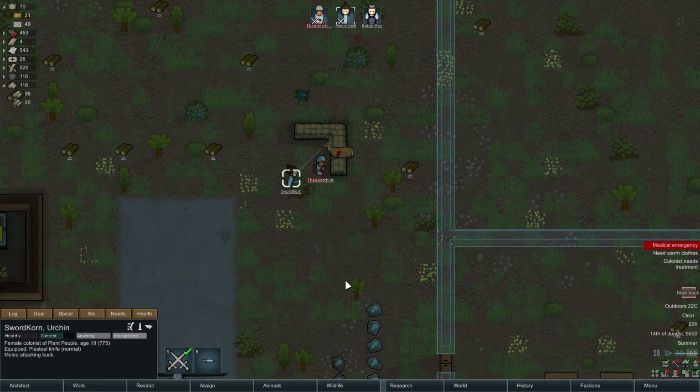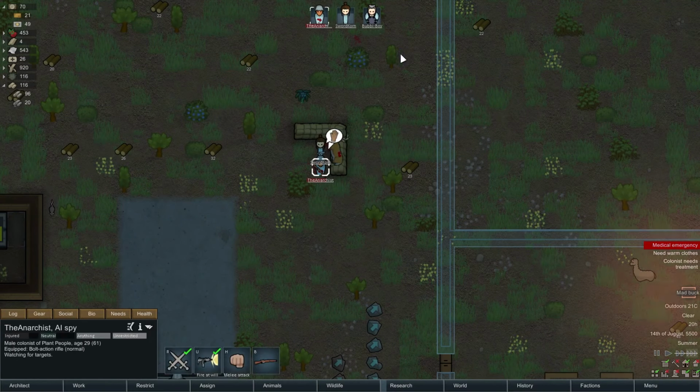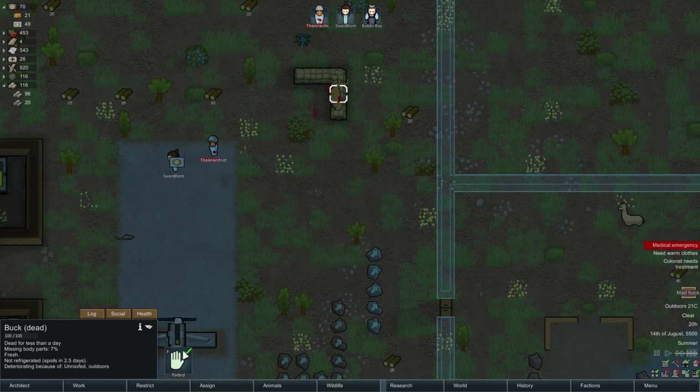Anarchist is taking a beating. Hopefully this mad buck doesn't kill him. But looks like Swordcorn's here to help. Is this dead? It is dead, so we're definitely going to want to haul that. Everyone, you can go back right there. Anarchist needs some tending to, which is not great.